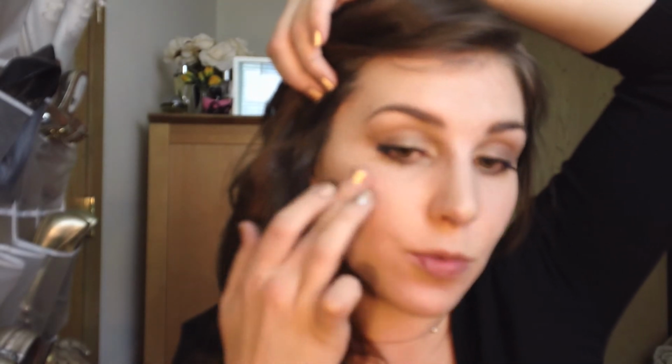Then I'm just going to use my finger for this highlighter. There's a highlighter that comes in this, and I'm going to use my middle finger, but you can use any finger you like. I'm going to just tap that on the tops of my cheekbones and up into my temples, just to really make sure everything is highlighted. And then the bridge of my nose, and to give fuller lips, because she has such full lips on the Cupid's bow.